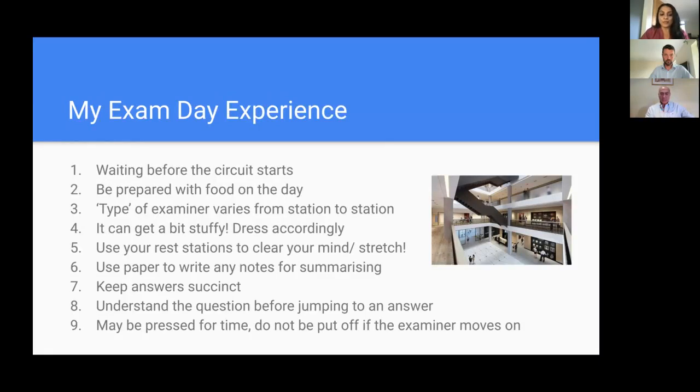It is a long day. Of course, there's a number of stations to get through, and so it can get a bit stuffy. So make sure you dress accordingly and you dress professionally as well. You have a rest station as well, and so you can use that to clear your mind, to stretch, just to think about the next stations that you've got coming up. It's a great time to use that to ensure that you're ready and energized for the stations after the ones that you've already had. You may find that you start on a rest station, for instance.